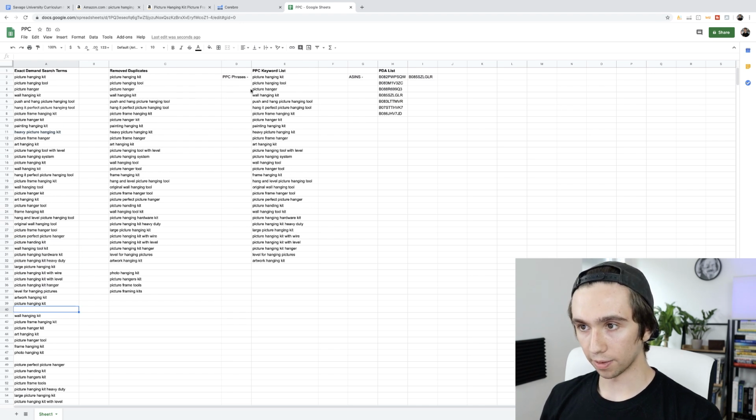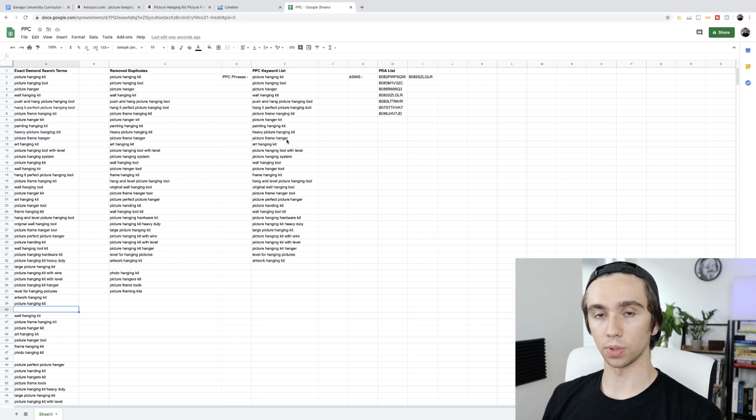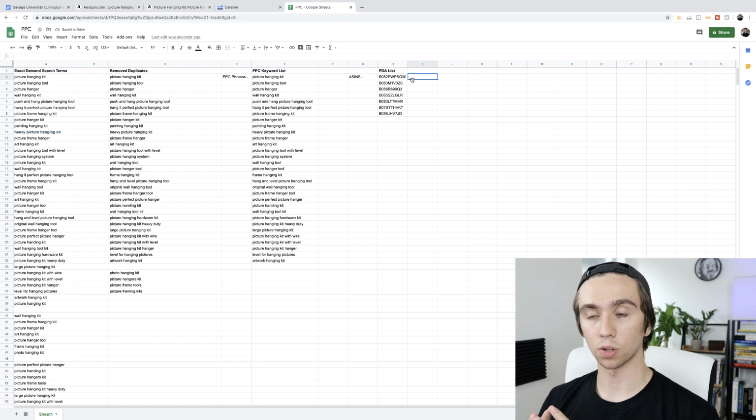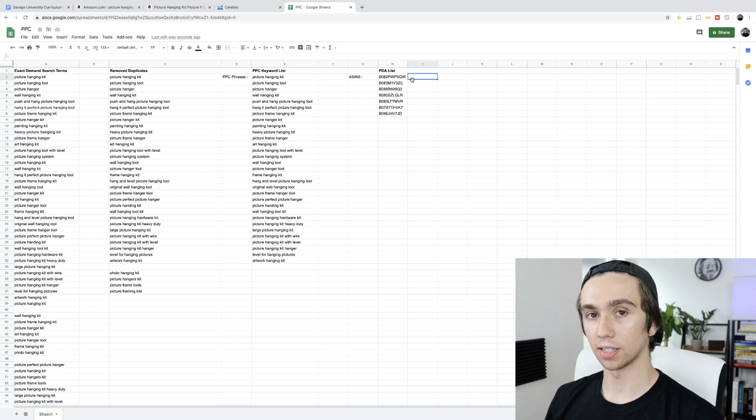We have about 29 keywords right here. Okay, and that's going to be the list of keywords we use to create our keyword PPC campaigns. Also, we have our ASINs here. We only want to select about 5 to 10 ASINs max. So go select your best competitors and make your ASIN list. Now let's jump over to Seller Central and I'll show you how to actually set these campaigns up.